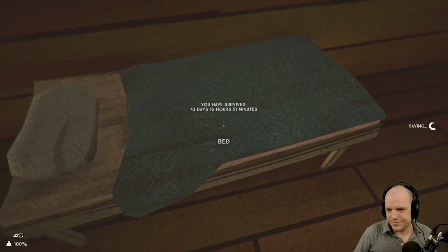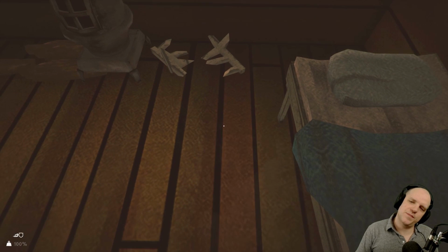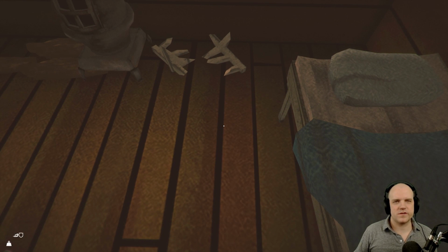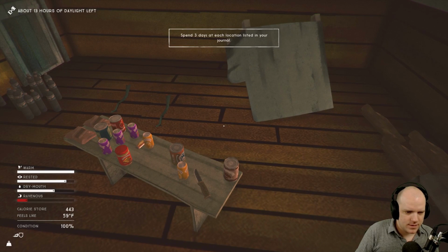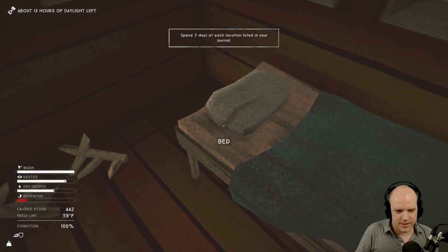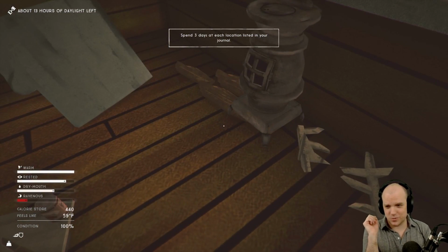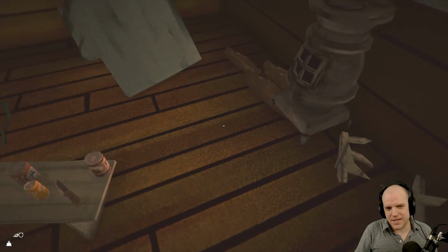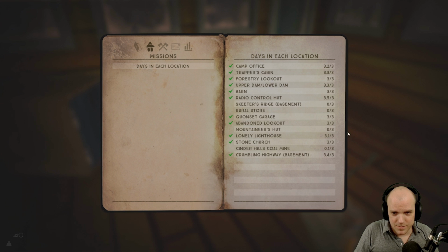Is it possible to live indefinitely? Maybe theoretically, because I think you can make fire forever with a magnifying lens. It's possible. On Interloper, I've seen someone with a character that's almost 400 days into their Interloper run, which is basically as close to forever as we need to be. Mountaineer, no.